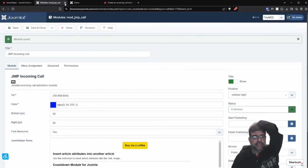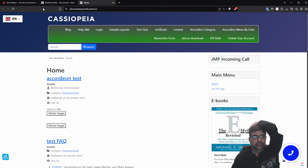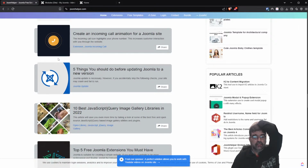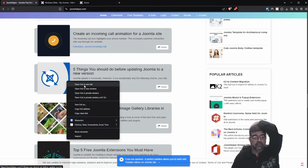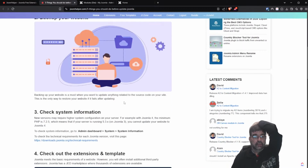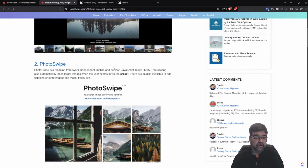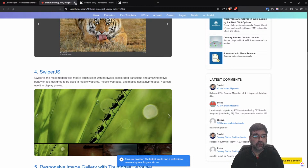Let's close a few things here. Incoming call. This is an article: 5 things you should do before updating Joomla to a new version. So they've got some check. I don't think that's an extension, but let's just go and see. That's an article. All right. So, 10 best JavaScript jQuery image gallery libraries in 2022. All right. Okay. Let's see here. Open a new tab. Lightgallery, PhotoSwipe. So again, these are not things that have to do with an extension.